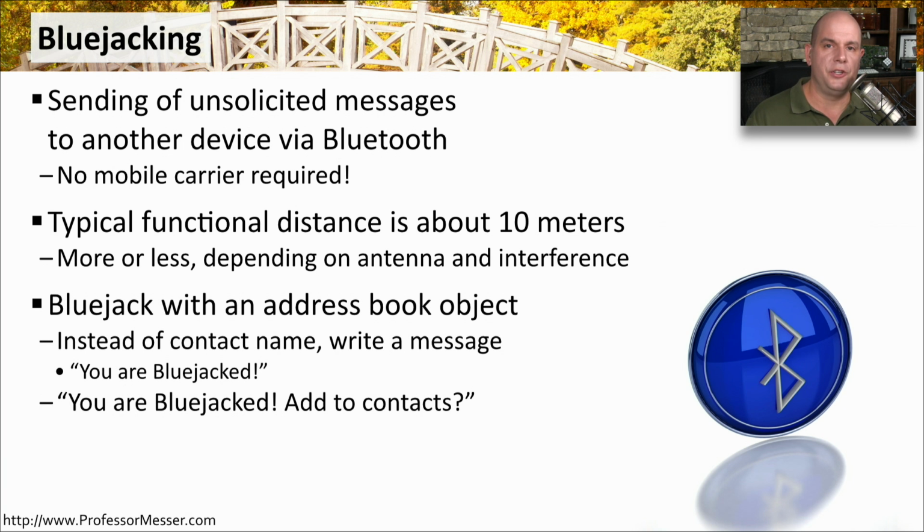Bluejacking took advantage of the sharing of contact information. You could effectively send contact data to another Bluetooth device that had anything inside of it that you might want. You could send, instead of a contact name, there might be a message inside of it. So this was effectively a harmless kind of attack. There was no data exposed by this particular attack, but it's one where somebody could send information and conceivably fill up all of the storage area of your mobile device.